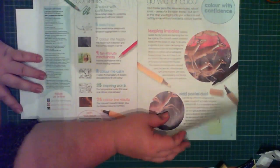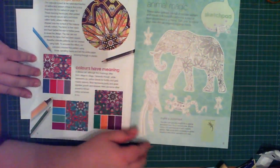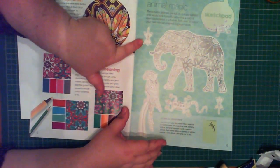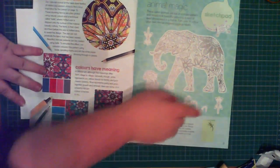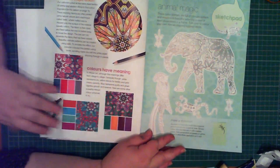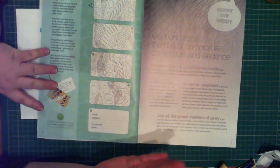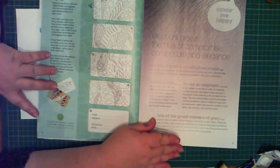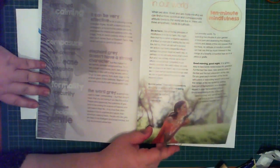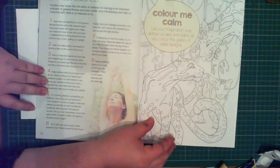Right, let's have a little quick flip through again. African inspiration this issue. We got a lovely elephant and a parrot and a lizard and another lizard and 2 more lizards and some absolutely wonderful vibrant color schemes as well, which I do love. Elephant Gray is the Color Me Happy article, so that'll be great. 10-minute mindfulness, of course, and here we go with the coloring pages.